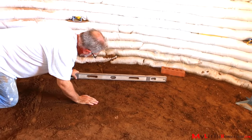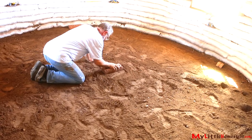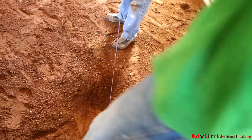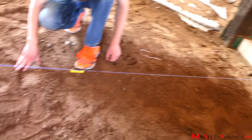Hey, Bryson, you're the dirt thrower. I need dirt right here. You gotta have enough dirt in the room to get to your level spot. Okay, let's do our string thing. Your string was in my way. No, your dirt was in my string way. We measure periodic spots around the floor with a line level to make sure that we're up to speed.